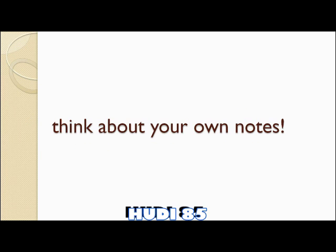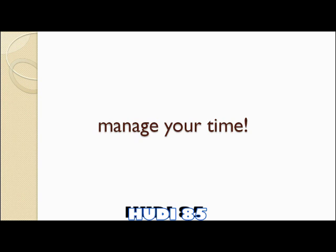Think about your own notes. Making notes can help you to plan your ideas and give you a fresh start during your talk. Your notes will help you to start your thinking about the topic, organize your ideas, and keep going during your talk. Manage your time. When you're making your notes, try not to write too much.